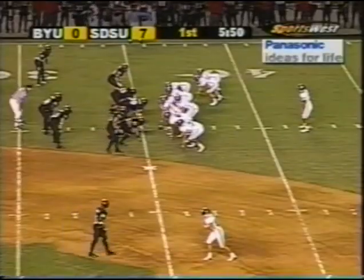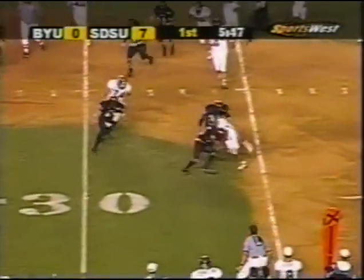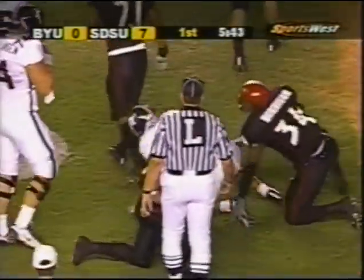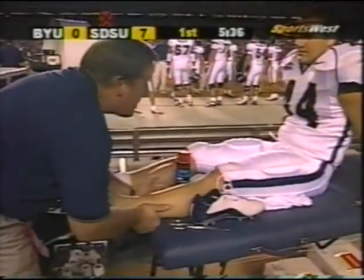Coates runs routes like a receiver. He's already broken BYU freshman records for yards, catches, and touchdowns. Beck 5 of 7 for 52. Now he tries the option with Marcus Whalen. And he runs into a couple of guys in black, led by who else? Kirk Morrison and Marcus Demps, first time we called his name, up from the strong safety.